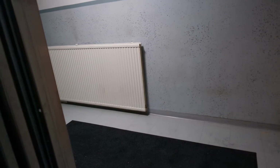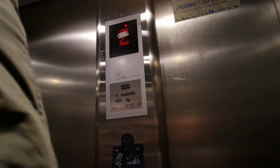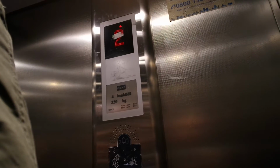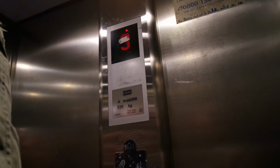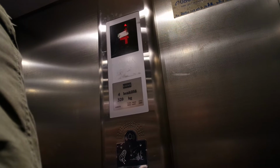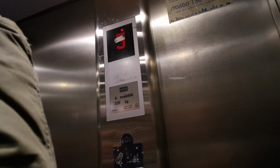But some floors. This is in Havukoski, Koivukylä, Björkby, Itä-Vantaa, Östra Vantaa, Eastern Vantaa in Helsinki has one region, also in Finland. It will be inspected in 2023. And the capacity is 4 persons, so 320 grams. Yeah.